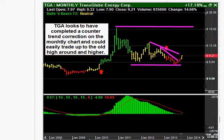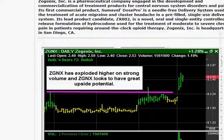Hi, this is Jim. We're going to go through and look at some of the best stocks from the Best Stock newsletter from the previous newsletters. This is TGA. This is a monthly chart, and I put that it looked like it was making a double bottom here on the monthly time frame, and I just looked at that stock again today, and I still like that stock, so I still think that one's moving higher.